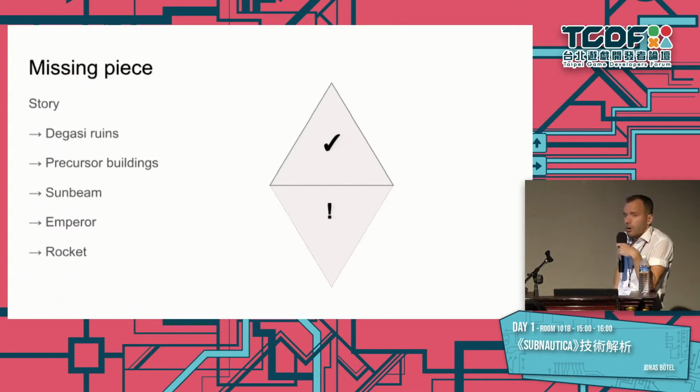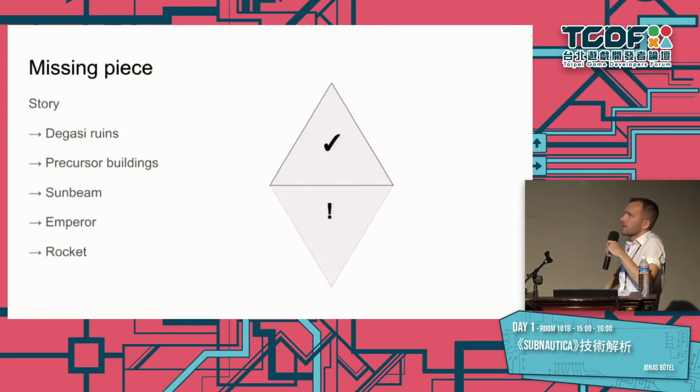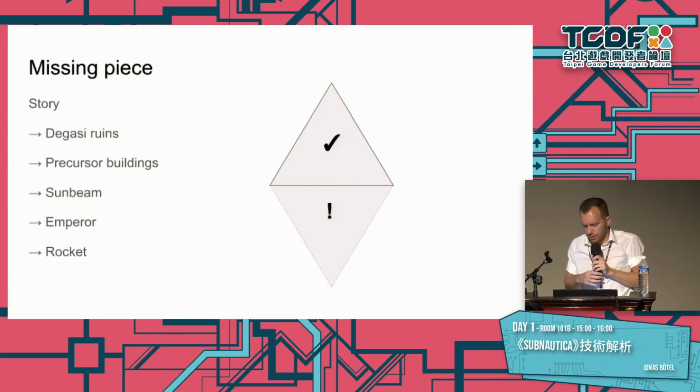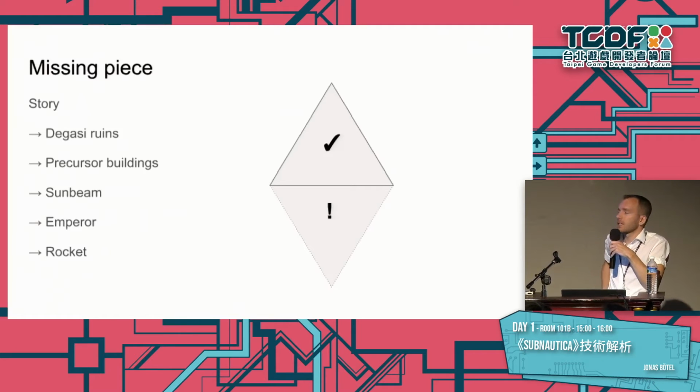So our missing piece was a story. And so we hired a writer, and he came up with lots of crazy ideas, and out of those came a million tasks for us. We added Degasi ruins, people who came before and explored some stuff, and you find their logs and remains, and we added this alien race that are the precursors, and they build massive structures there. And then we added a ship that comes in to rescue you, and then that ship explodes in front of your face, and it's spectacle.